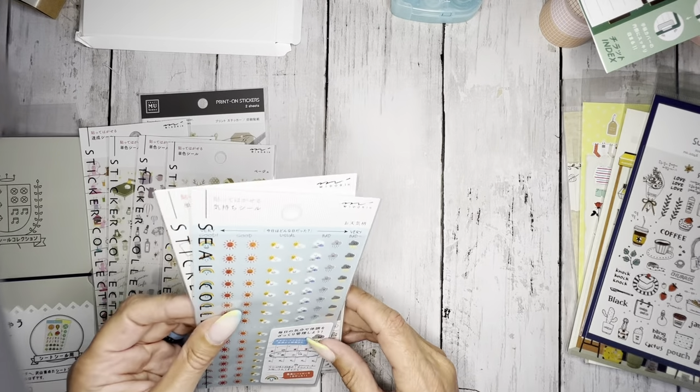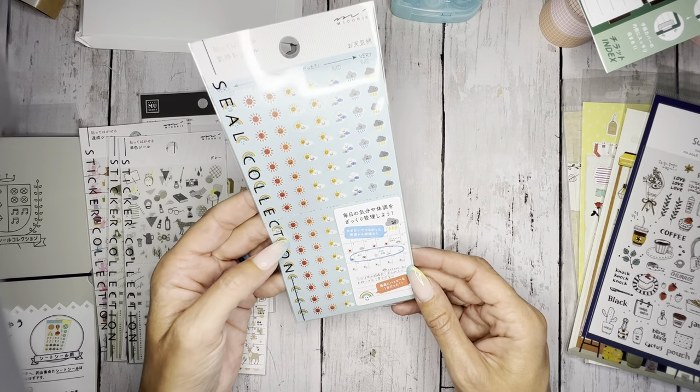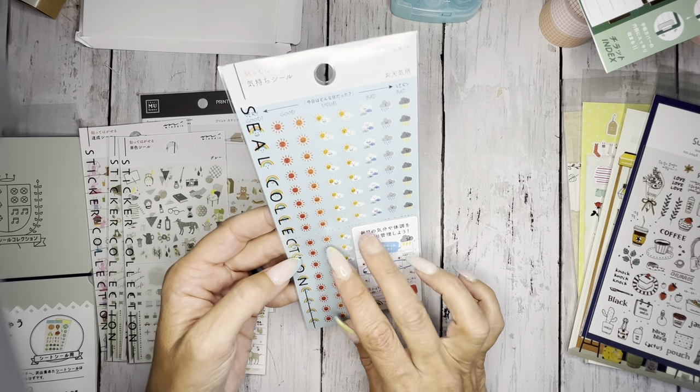And then these are Midori stickers. So I just did some weather icons. So we have like hot or sunny rather.